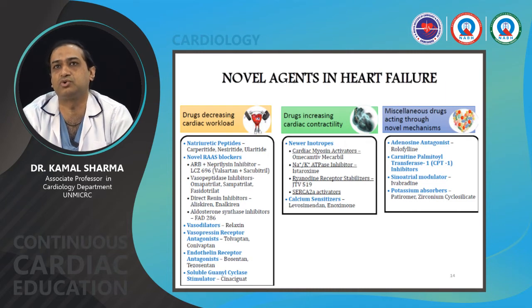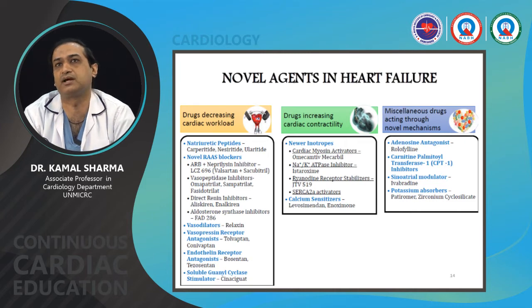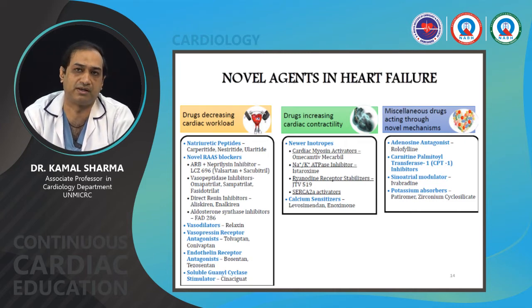Miscellaneous drugs acting through novel pathways include rolofylline, also CPT1 inhibitors, ivabradine. And now potassium binders like patiromer and sodium zirconium cyclosilicate have also been given in patients with heart failure with hyperkalemia.